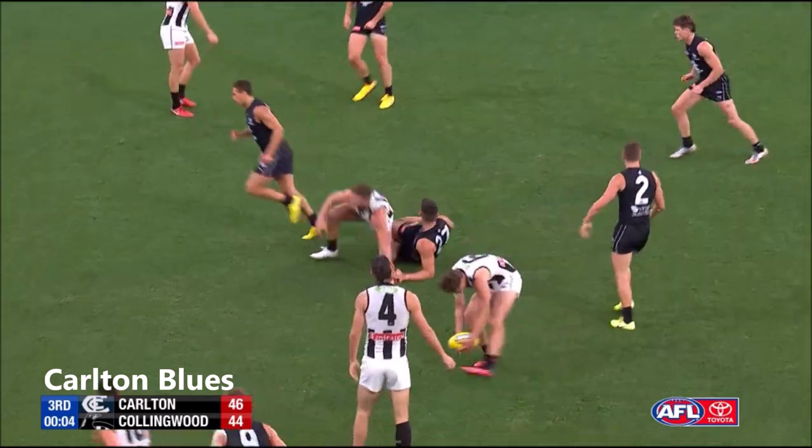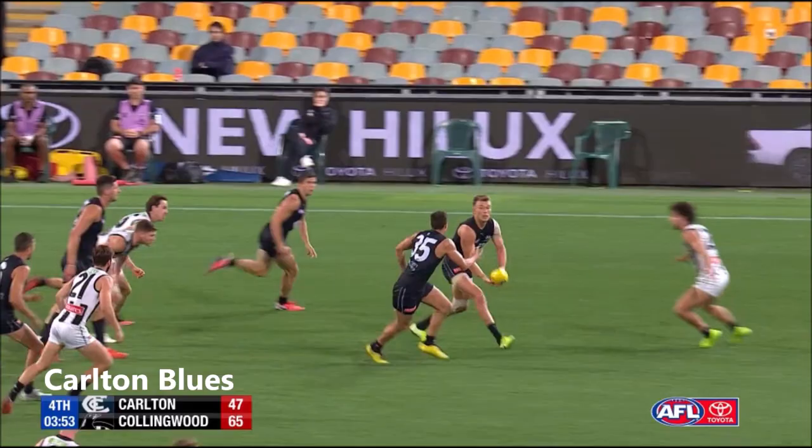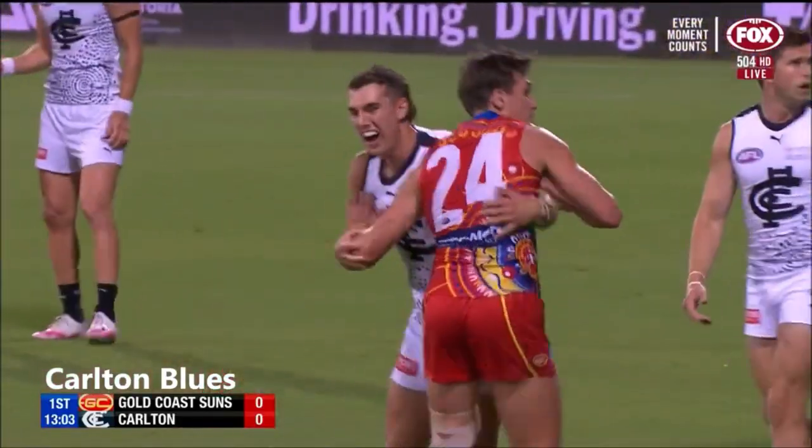Adams holding the footy. The ball. Carlton. Pittonet and Grundy again. Pittonet with strength. Cripps. Close attention to each other, as you can see.